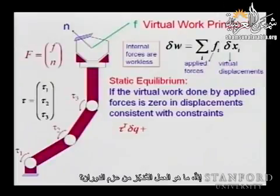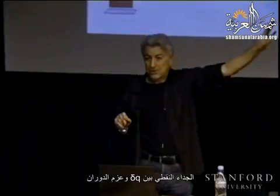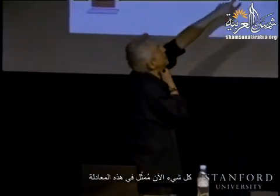So what is the work done by the torques? Well, the work done by the torques is torque transpose delta Q. The dot product between delta Q and the torques. And what is the work done by the external forces? The dot product between F and, what is the vector name? Delta, what? Delta X, because F is acting along X direction, X, Y, and Z. Okay, that's it. So the whole thing now is captured by this equation.